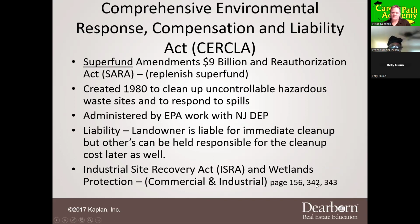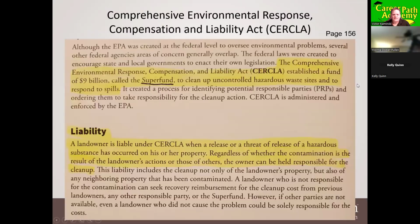And on pages 156, 342, 343, they talk about these different areas that the DEP regulates. Now on page 156, you have this. Let's highlight the thing about CERCLA, that they created this $9 billion fund called the Superfund. You need to know that. And you also need to know that the liability lands on the property owner. It's their responsibility for any cleanup when there's a release or threat of release of a hazardous substance on the property.